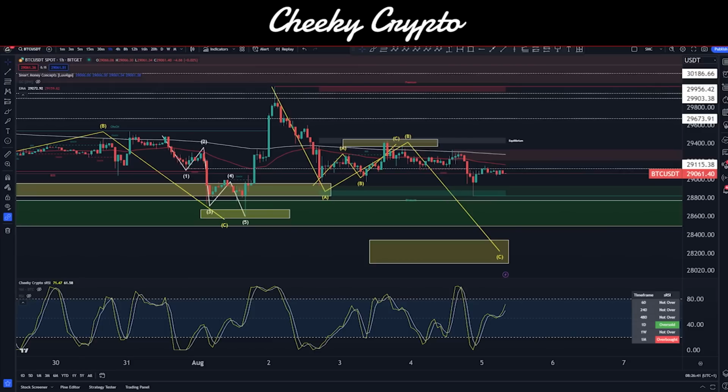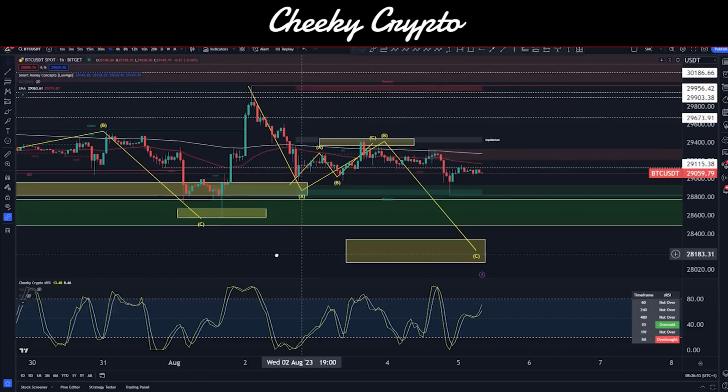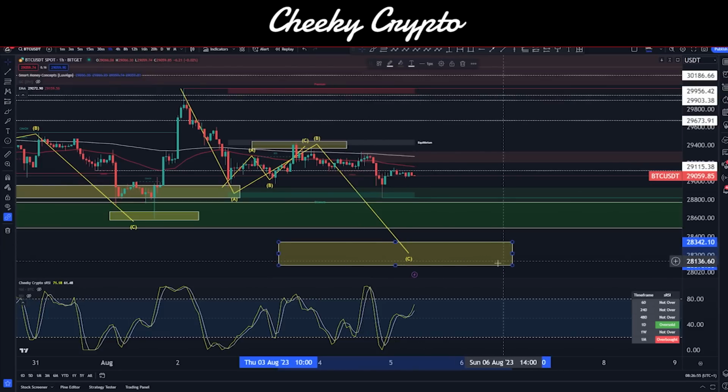So here we have Bitcoin paired up with USDT. We're on the BitGet spot exchange and the 1 hour time frame. And yeah, we can still see that we're on target. I'm just going to tidy some of this up. Let's get rid of some of that. There we go. You can see that we're still on target for our low down here. The target range for Bitcoin is 28,093 to 28,342. Now you can see that we've got rejected on the 50 EMA.